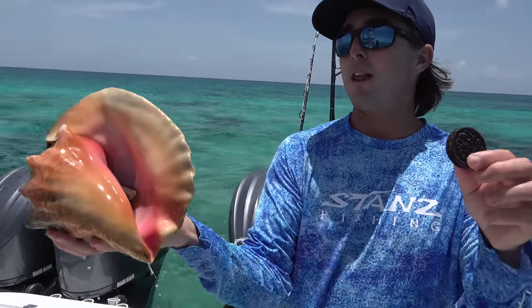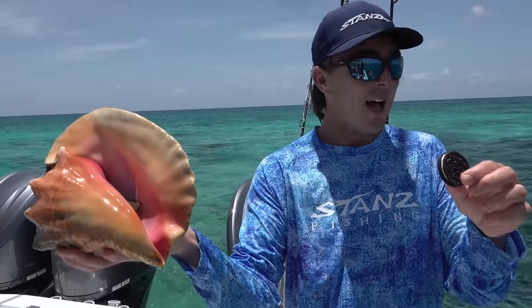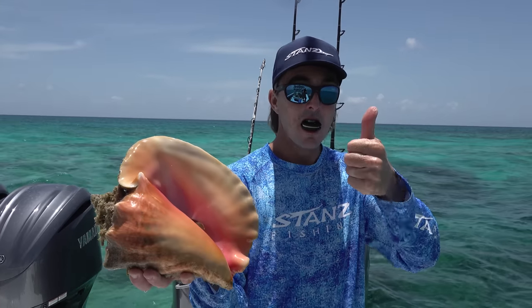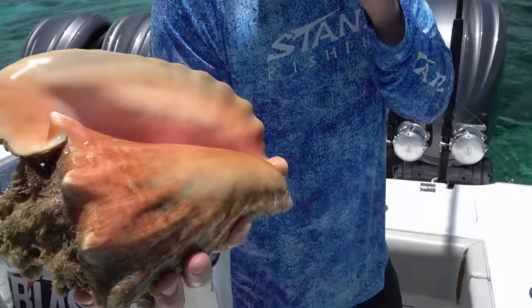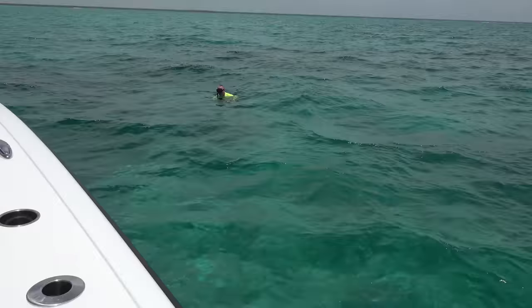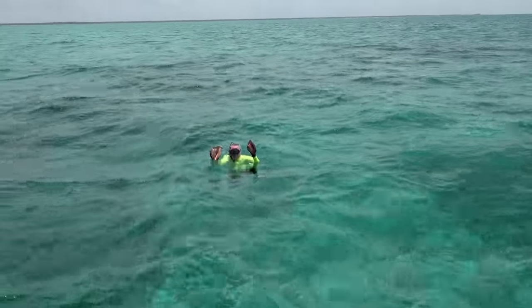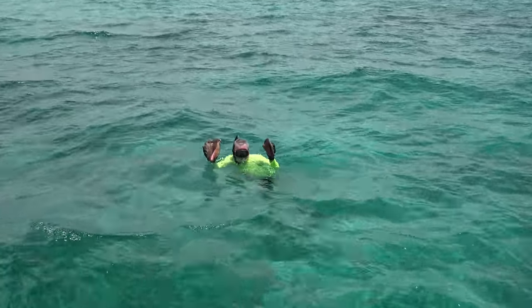It doesn't get much better than that, you guys. July vacation in the Bahamas. Oreos and conch. Look at the color in that shell. What you got? Oh, boom! Double header.